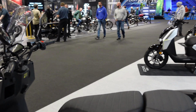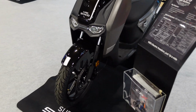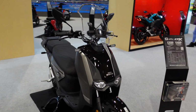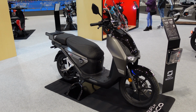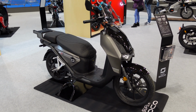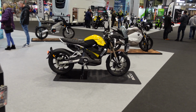And if you haven't heard of Super Soco yet, then I kind of feel like you should. So this is the CPX. It's available from £3,600 with one battery, £4,700 with two. And 1 in 10 of bikes sold last month in the UK was one of these particular models by Super Soco, which, I mean, that's what they told me. I have no reason to not believe them, but that really is quite remarkable. Maybe electric scooters really are becoming a thing.